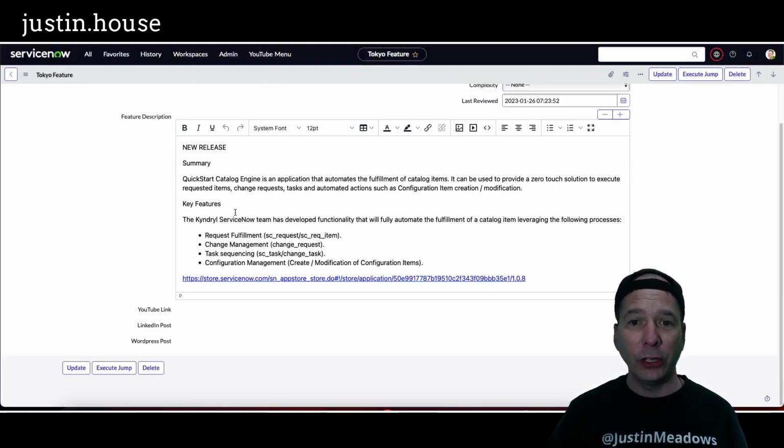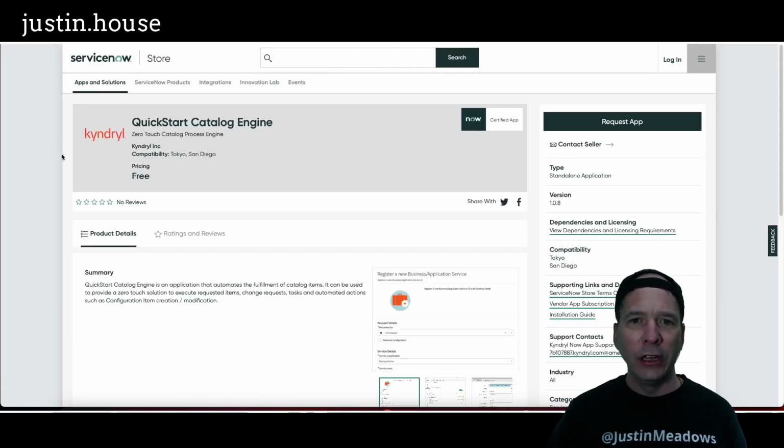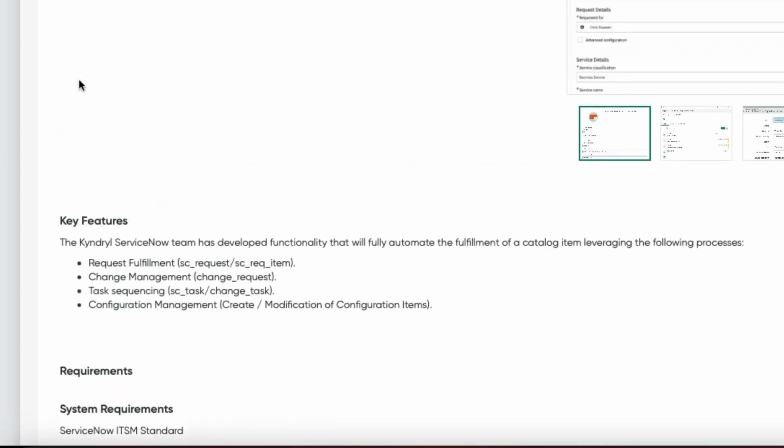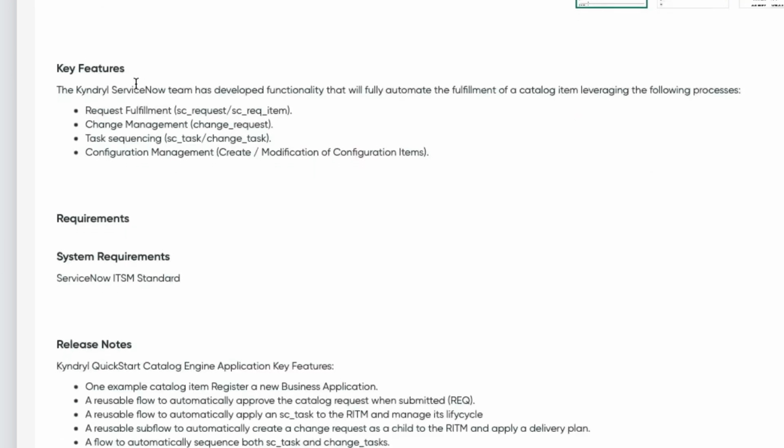Next on our list is QuickStart Catalog Engine from Kyndryl. Let's take a look at that in the ServiceNow Store. Zero-touch catalog process engine brought to you by Kyndryl. Key features: request fulfillment, change management, task sequencing, and configuration management. What's going on here, folks, is an application that automates the fulfillment of catalog items. It can be used to provide a zero-touch solution to execute requested items, change request tasks, and automated actions such as configuration item creation and modification.